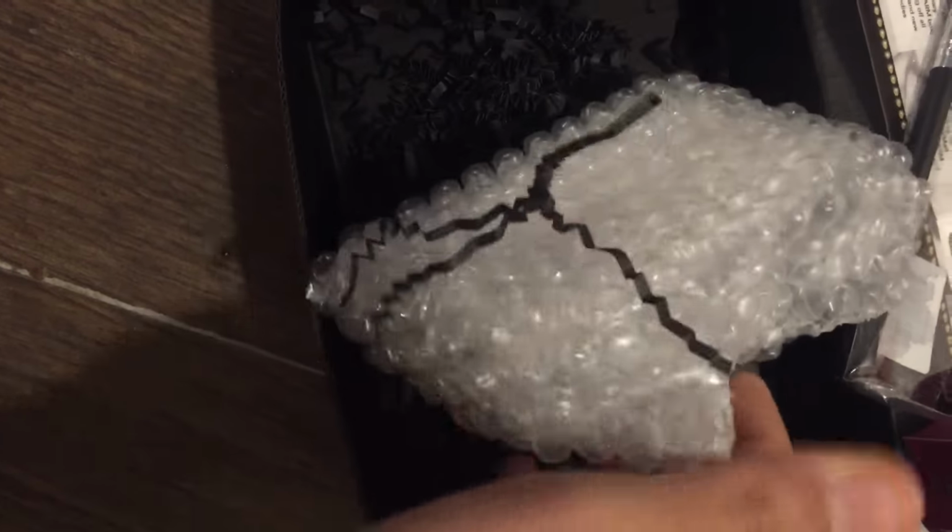And I think this is the highlighter. And everything in here is so nasty and wet and damp. So let me open these two things up and let me show you.